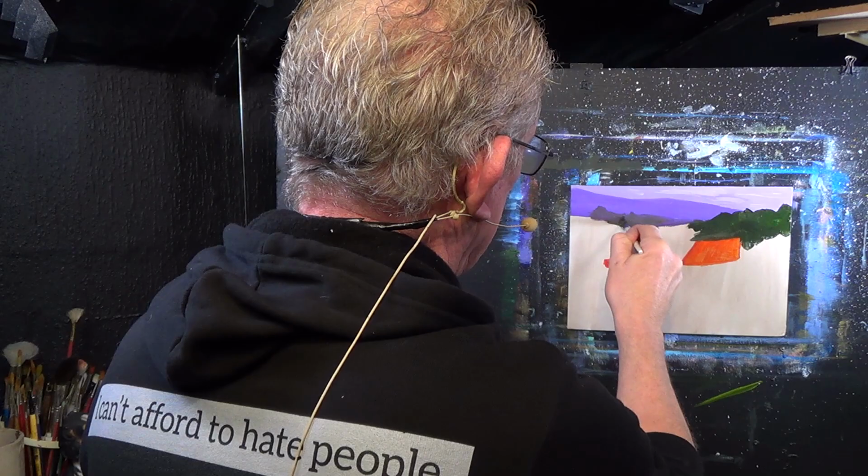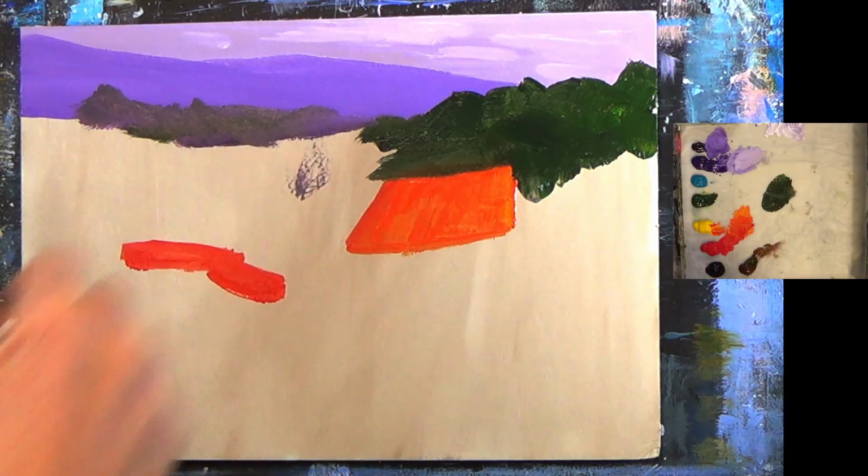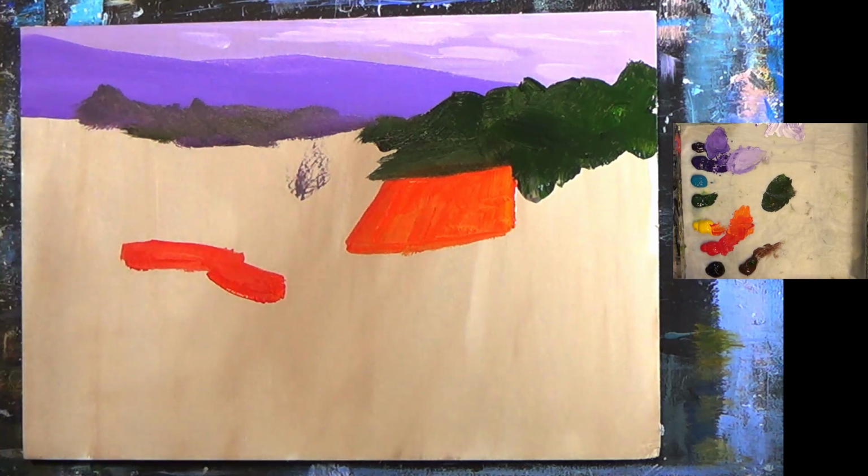I don't want any feathered edges. I don't want any edges. I don't want anything like that. I don't want that type of effect. I want more of a feathery edge. And I'm going to get some orange.